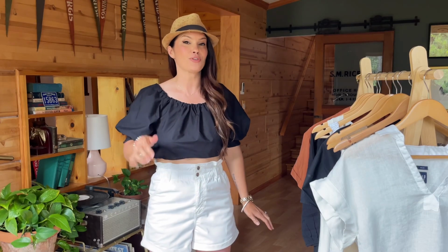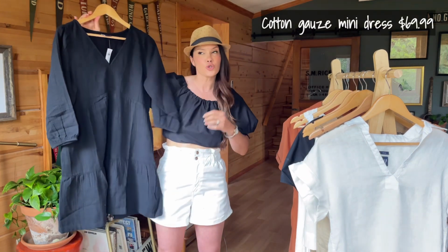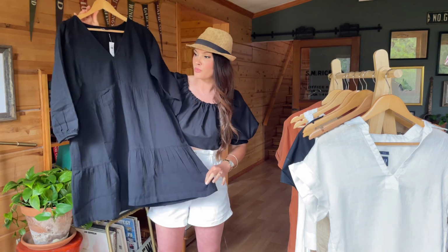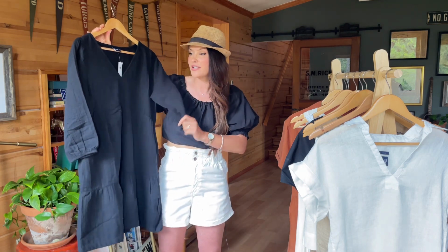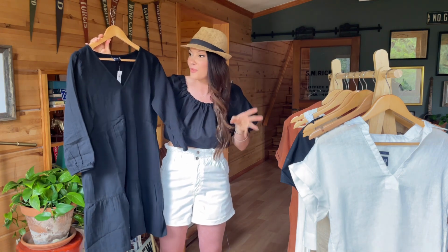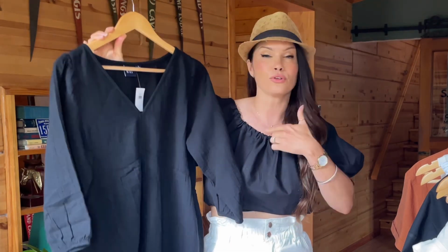Okay, so this next dress here is kind of an inception of what we have seen over and over again for the spring and summer season. So this style here, it is a shorter length. Again, you do have a ruffled tiered skirt, which we are seeing so much of. This is also a gauzy cotton, which is very much on trend. We saw this a lot in higher end fashion, and it's trickling down now to retail in a big way, which is great. 100% cotton, got my normal size small, definitely runs true to size, another great V-neck.